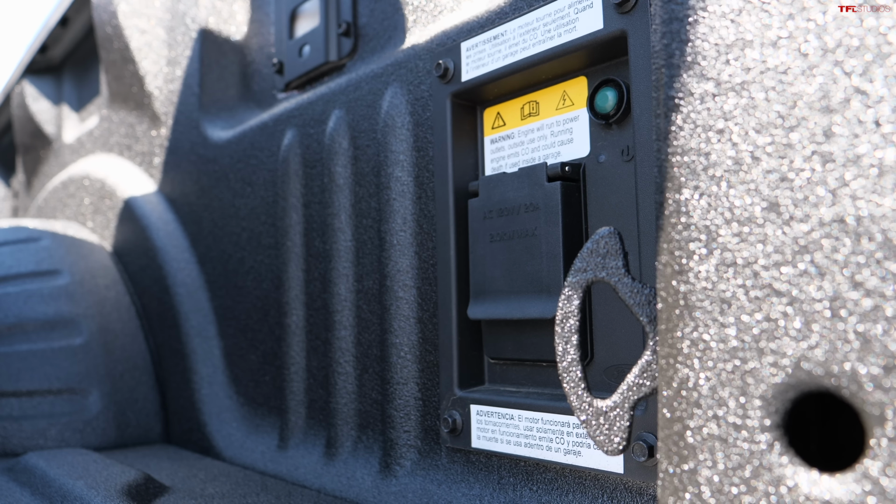This truck came with a factory accessory to close out the front grille. I think this is for extreme cold environments and kind of keep your diesel engine running at optimal temperatures. This is kind of cool, and it's kind of cool that Ford is offering this.